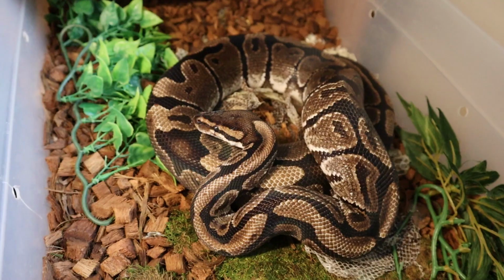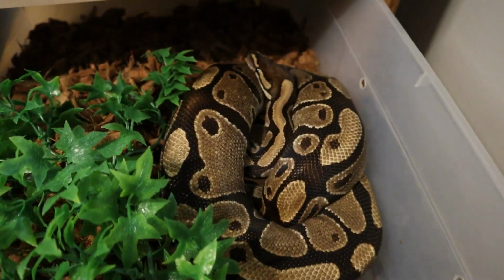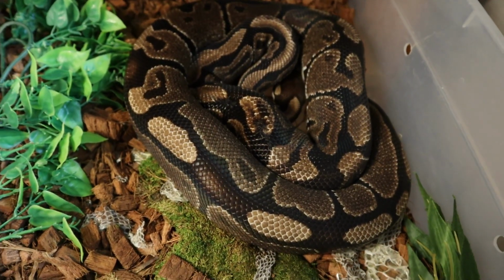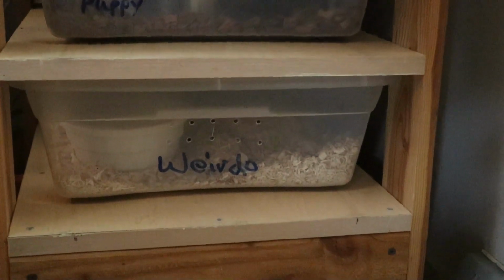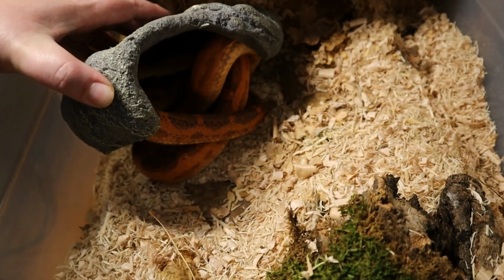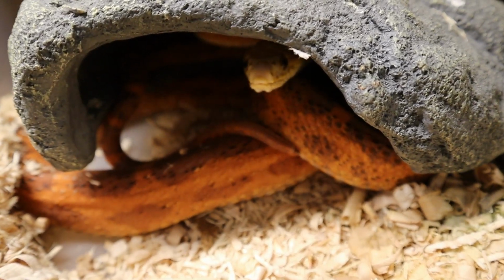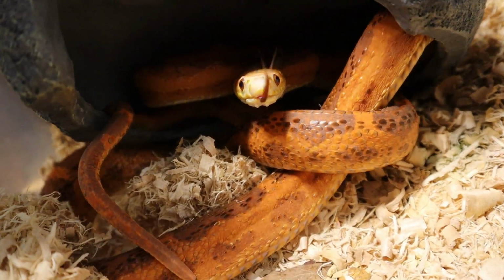Below Diane, we have Scar and Noodle Puppy, two adorable normal ball pythons I adopted a couple years ago. You'll see them in their own video soon. At the bottom of the rack is a special snake I named Weirdo. Weirdo is a scaleless Everglades rat snake I adopted last year. He's afraid of everything, so I temporarily moved him from a larger enclosure to this bin in hopes of taming him more easily. I don't have breeding plans for this guy, I just think he'll be a really cool pet if I can get him to calm down.